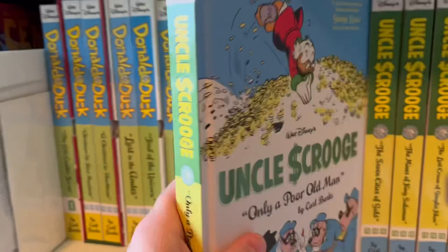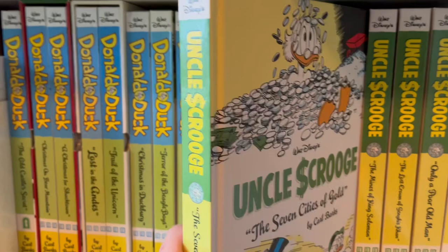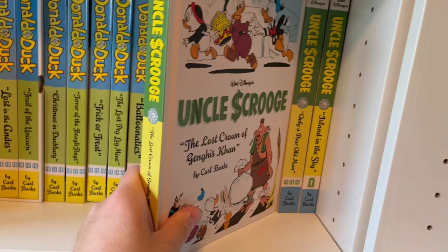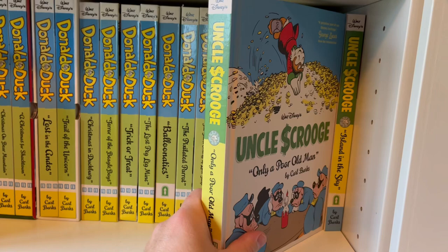Now Fantagraphics is going through and collecting all of the Carl Barks stories in this library. I don't have every volume. I'm missing four or five of them. But these are great adventure comics. If you're familiar with DuckTales, some hardcore Duck comics fans will be upset with me even mentioning DuckTales, but I'm going to, because if you're a fan of DuckTales, you should read these for sure.